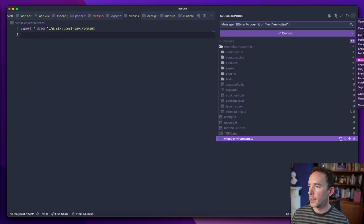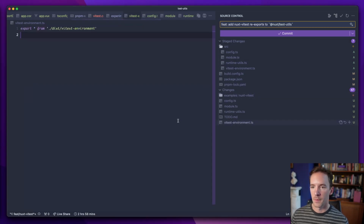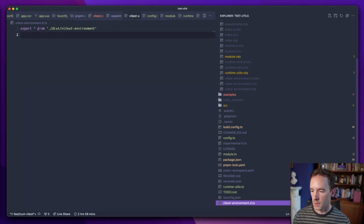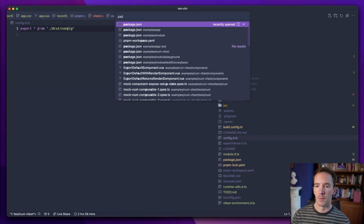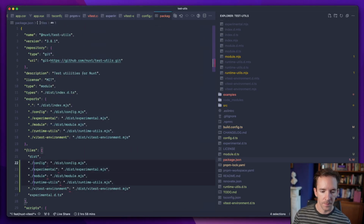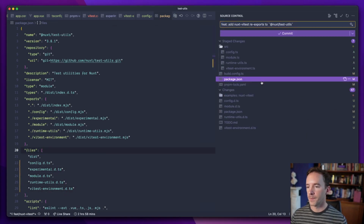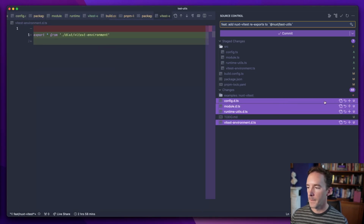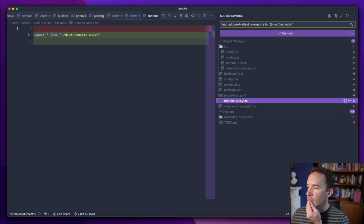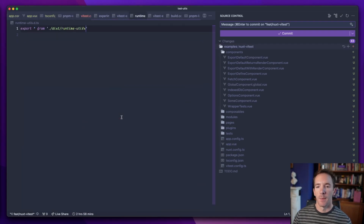Okay, and actually let's just undo that last commit and add our re-exports, which haven't shown up. Are they excluded somehow? Oh. And we need to actually add them to our package.json as well in our files list. There we go. Great. Okay, so we have some re-export paths.